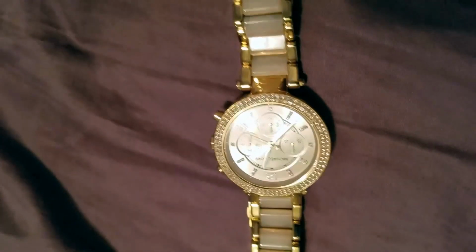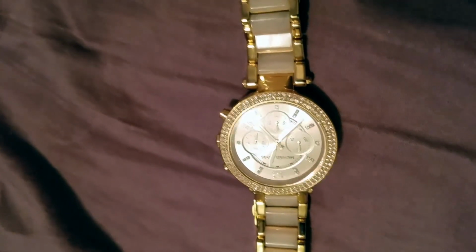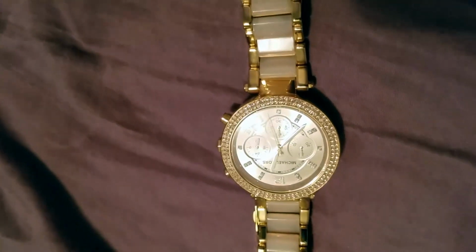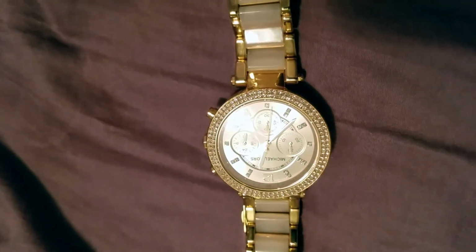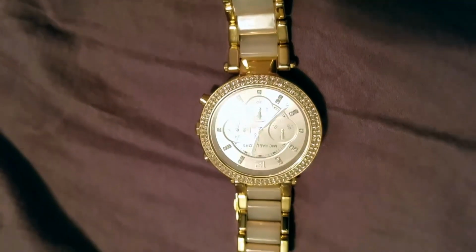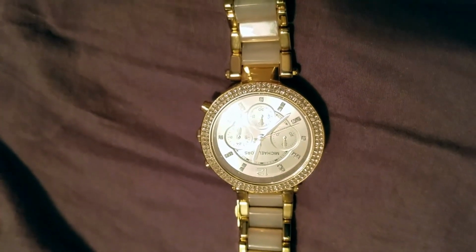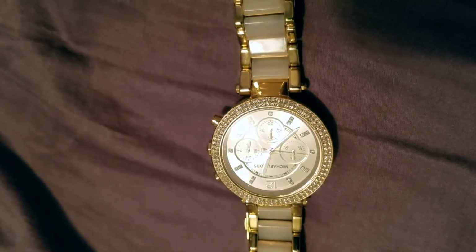330 feet. But personally, I wouldn't go in the water with this watch. I think it's too nice, even though it is water resistant. Just to be careful about it, I wouldn't. Batteries are one LR44, and the batteries are included. The shipping weight is 14.1 ounces, and the package dimensions are 3.7 by 3.6 by 3.5 inches.